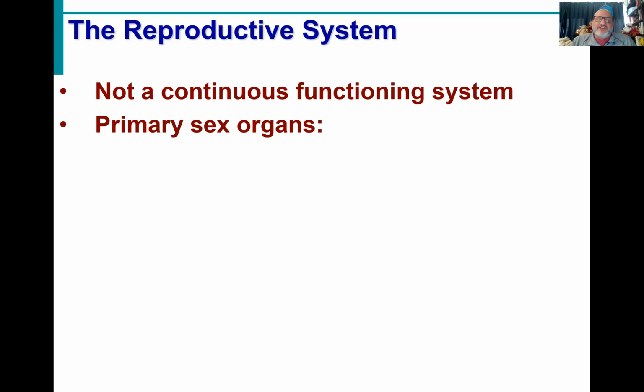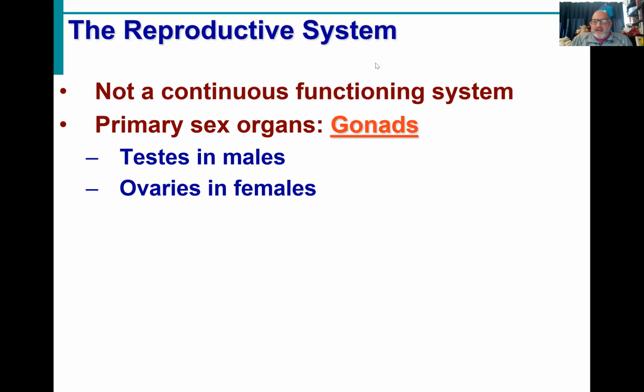But penis and vagina, while incredibly fun to say and useful parts of the reproductive system, they're really just the copulatory organs. The primary organs, indeed, generically, are what are known as the gonads, and those gonads indeed involve the testes in our males and the ovaries in our females. Yes, the vagina and the penis are organs in the reproductive system, but as I mentioned, they're really just the copulatory organs. Our primary organ that serves the primary function is the gonads.